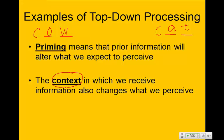So you won't need to distinguish between the two, but you will need to know that these are both top down. So what does context mean? It means what's going on around me or around the object that I'm looking at can influence how I perceive that person or that object. So let me give you a concrete example.